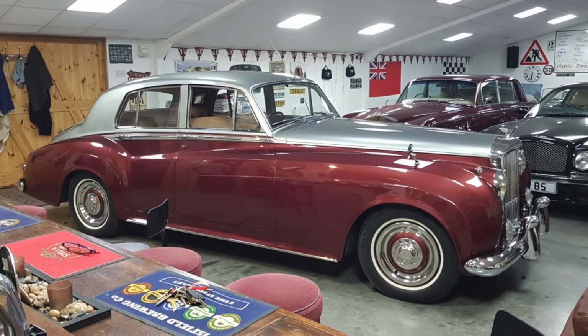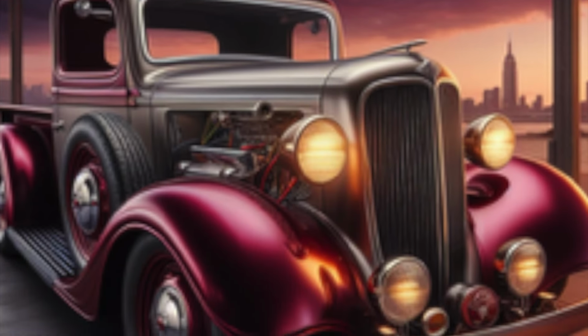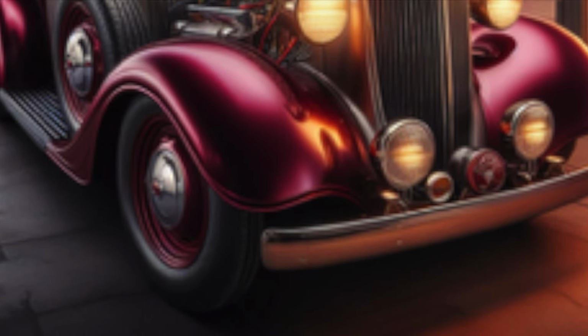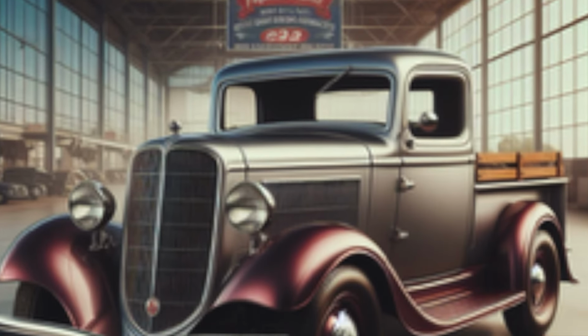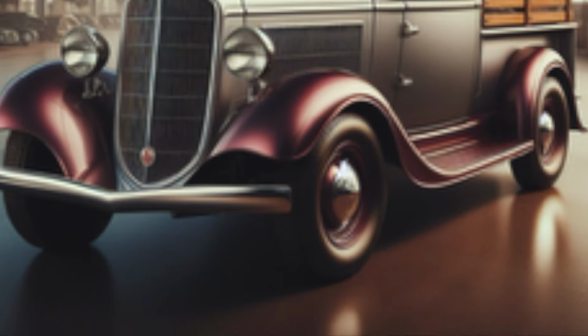So there's a couple of last ones coming up, and as I say, they're renderings, but this is the kind of colour code I'm looking for. Maroon and the silver, I think it'll look really, really nice. And there's the last one. It's more based on a Model A, but something like that. So I hope you like the colour. I do, certainly.